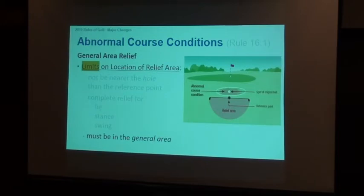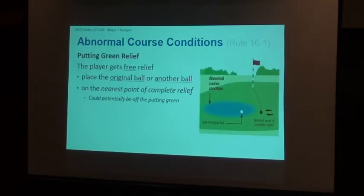And when we do that, we have to stay in the general area. Okay, so we can't take relief into a bunker or into a penalty area. I don't know that you would really want to do that, but maybe you're a great bunker player and that was something you'd want to do, but unfortunately you can't. When you're on the putting green, certainly still a free relief situation from an abnormal course condition.